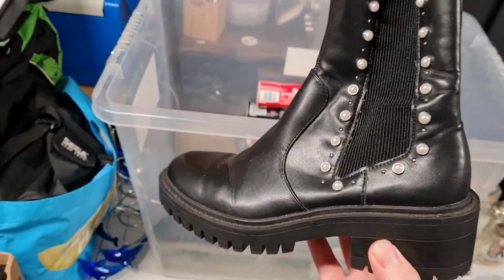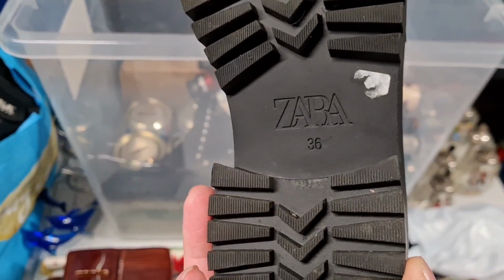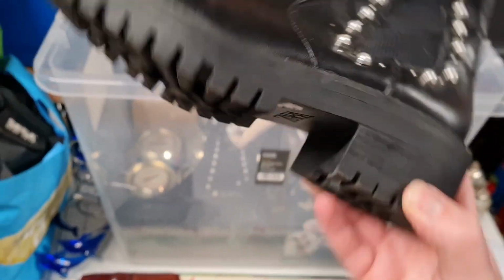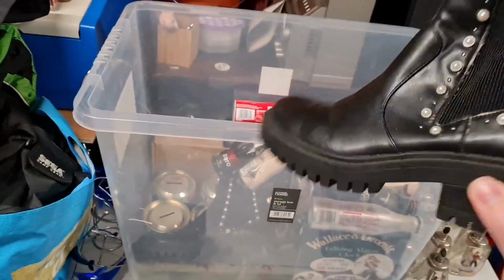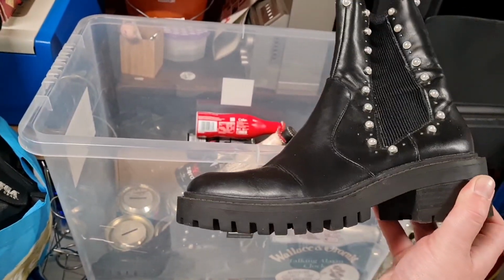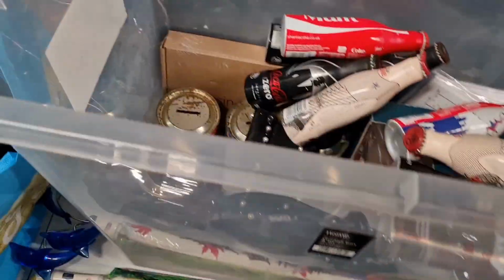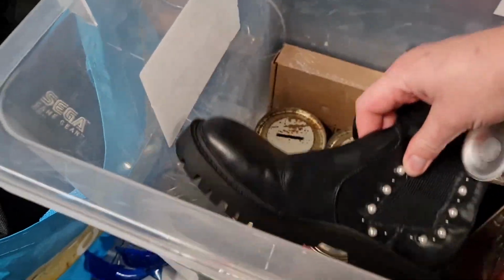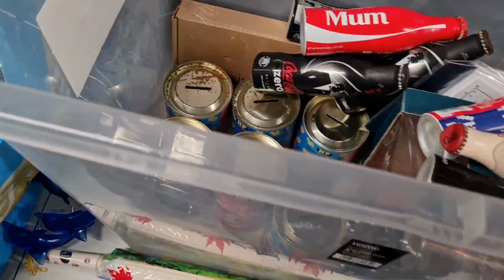I've got a pair of these boots, Zara, size 36, whatever that equates to. A 5 or so, 5.5, 6. Yeah, sort of pearl studded. They went on offer at $9.99. I think I picked them up for free, and I've had them listed for quite a while. So happy to shift them.